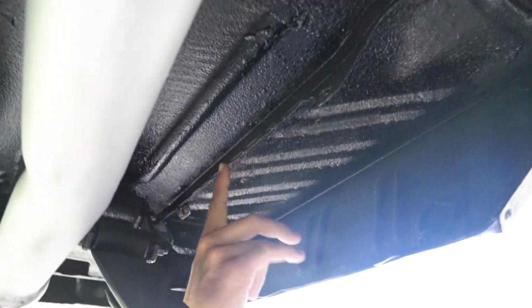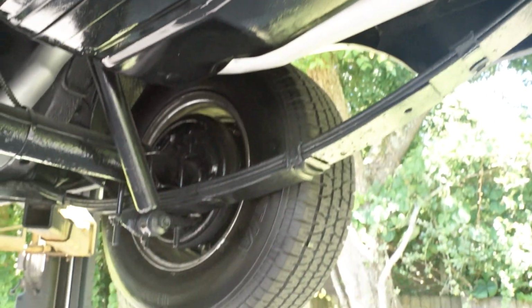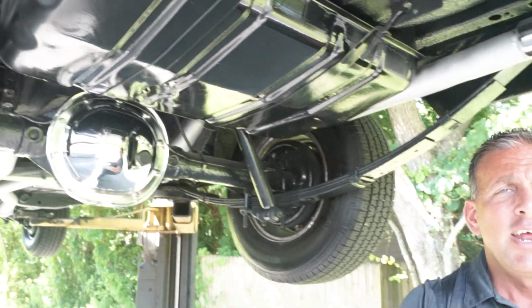Floor pans in the trunk there, real nice shape, both sides, driver and passenger. Leaf springs look good. Chrome exhaust tips like I showed you guys in the showroom. 1969 Dodge Dart. We're going to set it on the ground and take it on a little test drive and show you guys how it runs out.